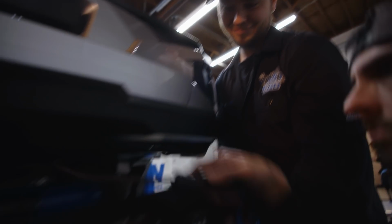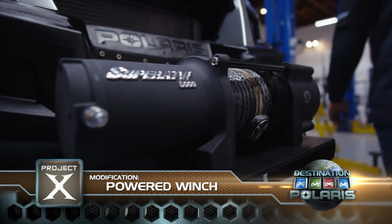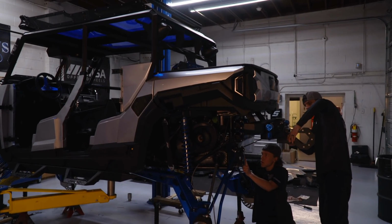We build a custom front and rear bumper. Both carry the Super ATV 5,000-pound synthetic winch with a remote control. It's not what you see every day. They're big, they're bad, and they'll take trees down if they need to.